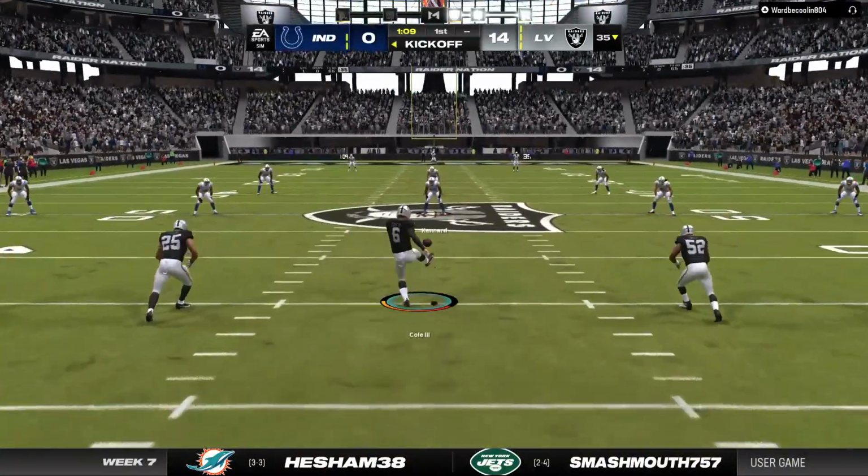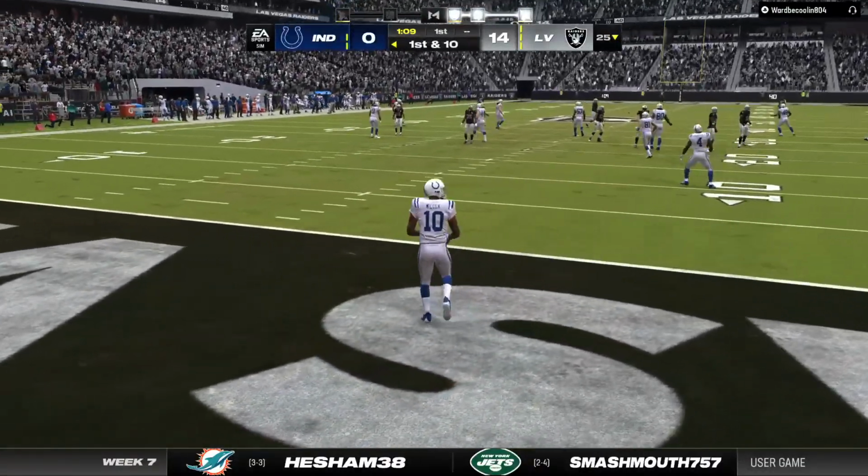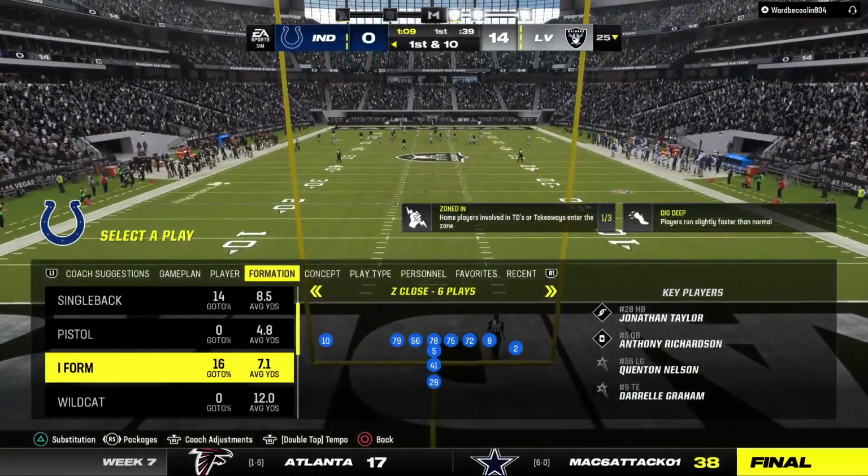On as the Raider kickoff unit now as they will send this one away. And they'll put up the stop sign there as his guys will get it at the 25.